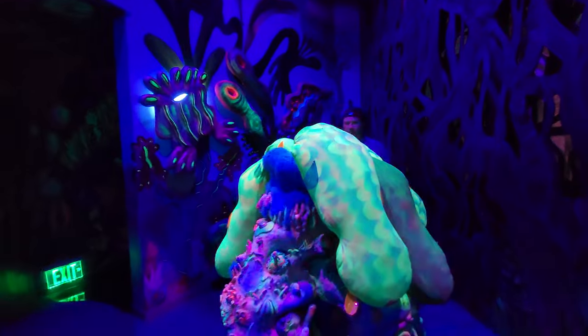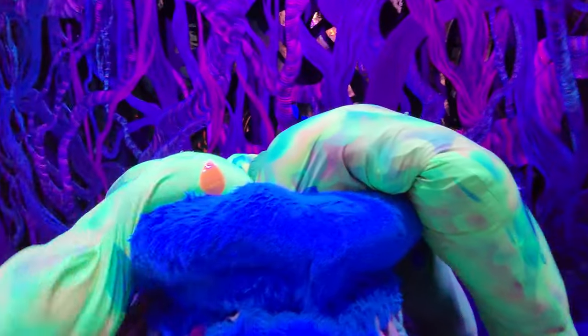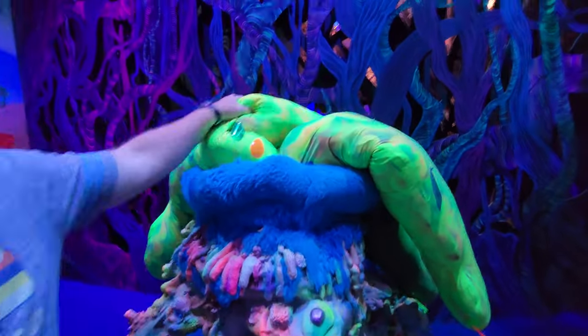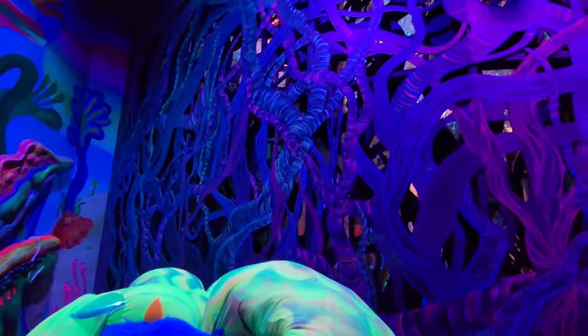What are you doing? Playing with goop? Is it like a volcano? Is it a creature? An alien? Goo. In a plant room with plants all over.